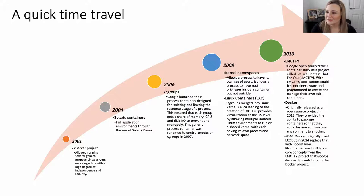2013 is the Let Me Contain That For You project that Google started, where they open sourced their container stack. This is where people really started to contribute and really where containers took off. 2013 is also when Docker really started to make a big splash. They originally released their containers as an open source project in 2013, and they had the ability to package the containers to be moved from one environment to another. Unlike Let Me Contain That For You, which was generally going to be Linux, Docker was starting to look at moving across other environments.